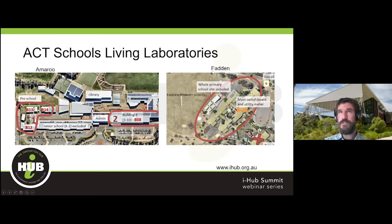The other school is Fadden, so it's very much a contrast to AIRAH. It's an older school, with less energy performance in mind during the design.